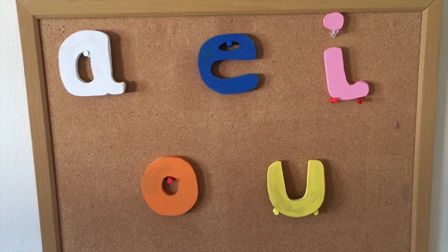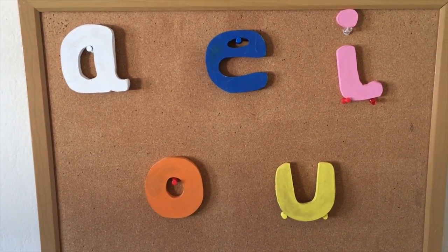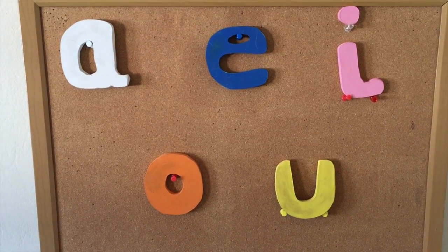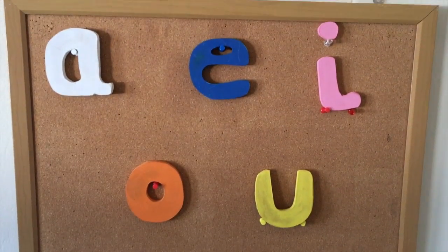We're the 5 short vowels, and this is who we are. We're the 5 short vowels, and this is who we are. We say a, e, o, a.